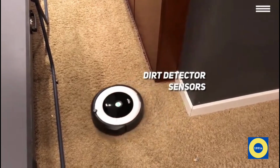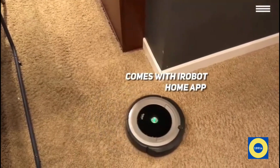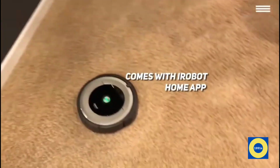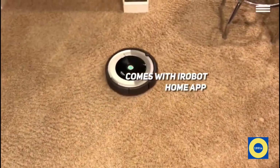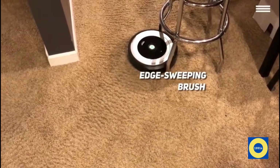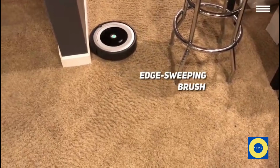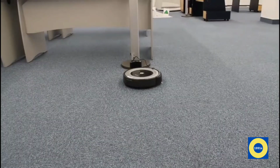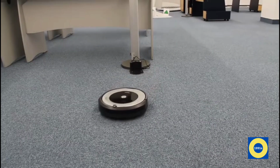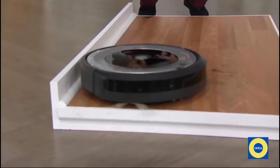Another great thing about this robot vacuum is the fact that it comes with a companion app, the iRobot Home. It is compatible with Google Assistant and Amazon Alexa, and it allows you to clean and schedule regardless of where you are. Thanks to its edge-sweeping brush and automatically adjusting cleaning head, this Roomba is able to clean every nook and cranny in your home without getting stuck. Price-wise, this is definitely the best budget robot vacuum on the market at the moment. However, you don't have to worry. It's not just a cheap piece of tech that you'll have to throw away after a few months. You can find it for as little as $350.